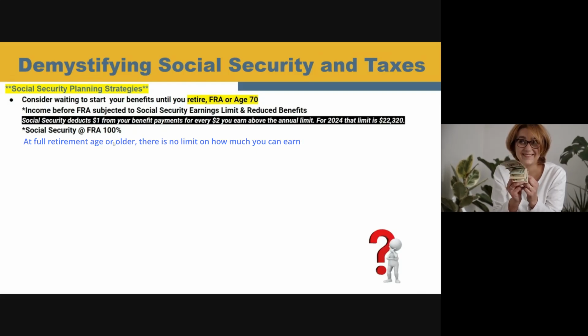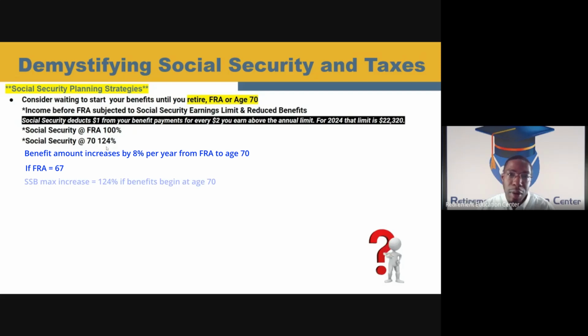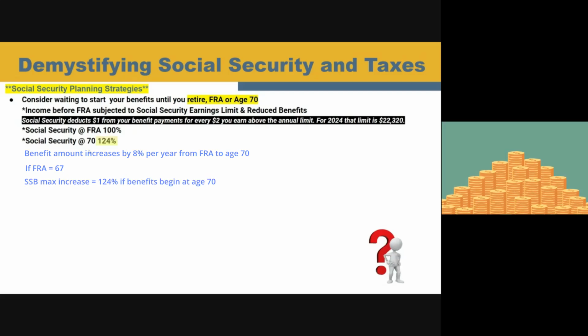Security benefits withheld. Now, the added benefit of waiting to age 70, especially if you're still working, is that from your full retirement age to age 70, your Social Security benefits are getting an increase of 8% per year up until age 70, and then it stops. So if your full retirement age is 67, then you can increase your Social Security benefits by 124% if you waited to start them at that age.